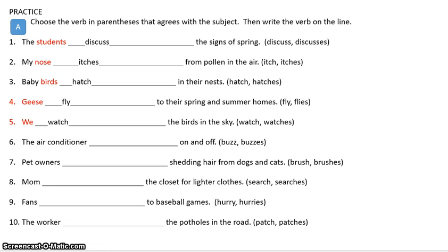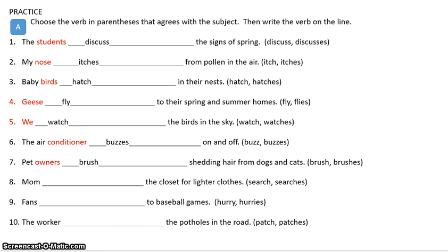Number 5, we should be in red, watch. Number 6, this one's tricky, conditioner. Air is telling me what kind of conditioner it is. So air is an adjective. It's not part of the subject. So it should be conditioner in red, buzzes. Number 7, same with this one. It's not pet owners, it's just owners, brush.